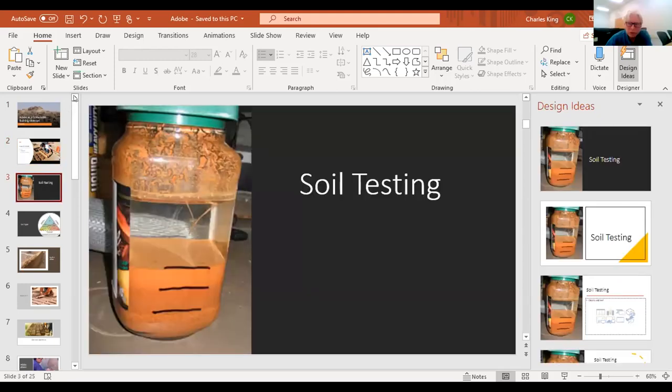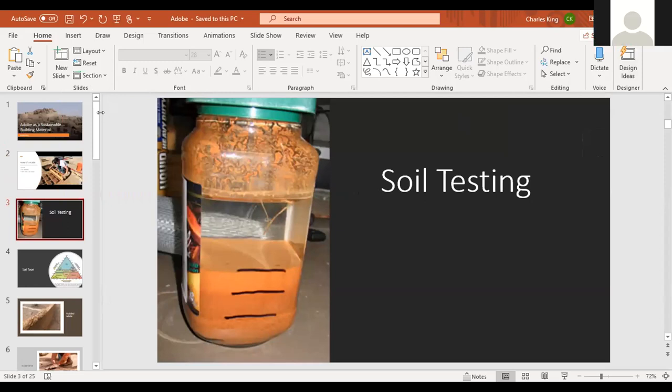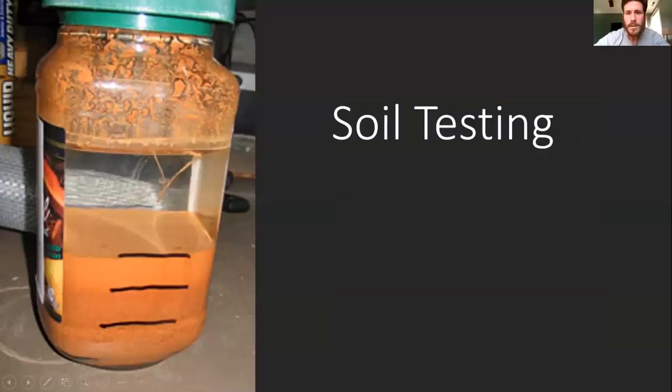Sorry, Rob, would you close your design ideas tab on the right there, so that makes the window bigger? Yep, give me one second. It's hard for me to see. Okay, is that better? Yeah, that helps a little bit. You could hit slideshow too, and we'll only see the slide. Yeah, or F5, either one. Current slide. There we go. Yeah, that's better. Thank you.